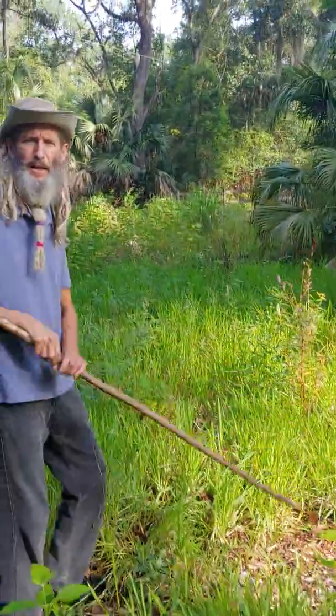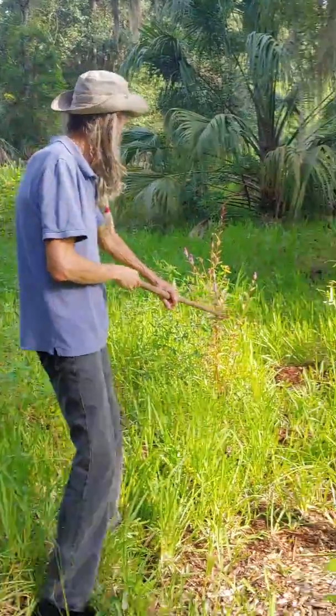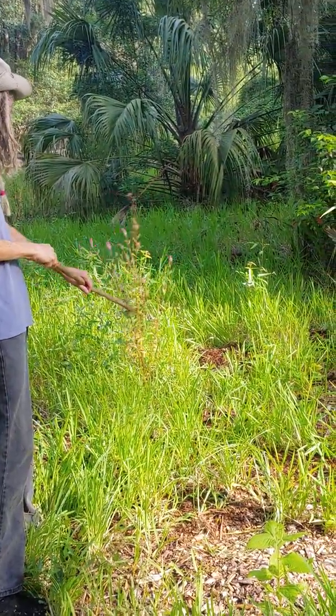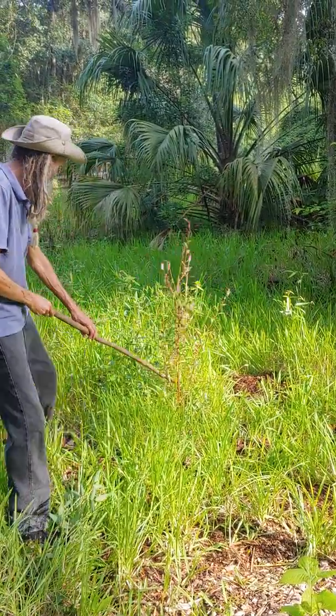Over here is a Celosia, an amaranth cousin. Did I call that an amaranth? That's not an amaranth. It's Celosia. It's in the amaranth clan. But this one came free of charge also.